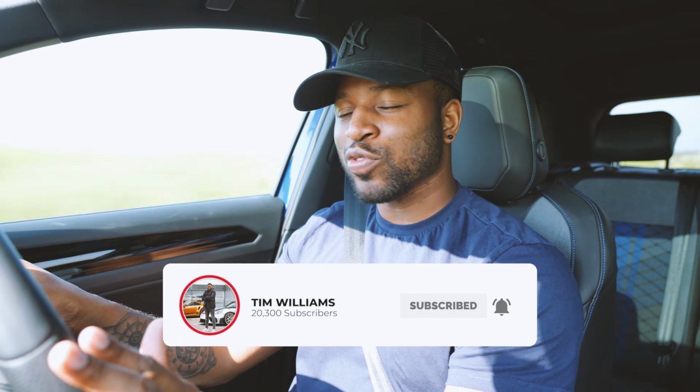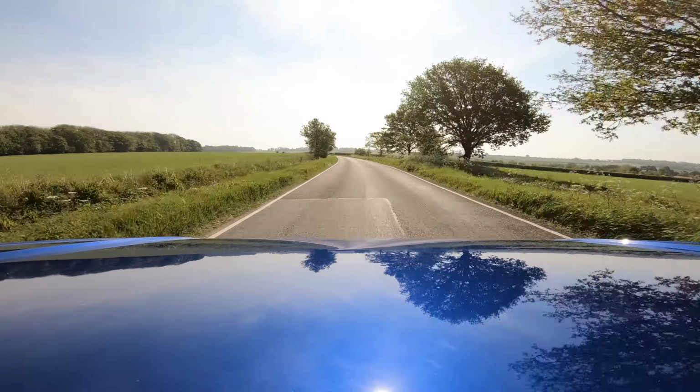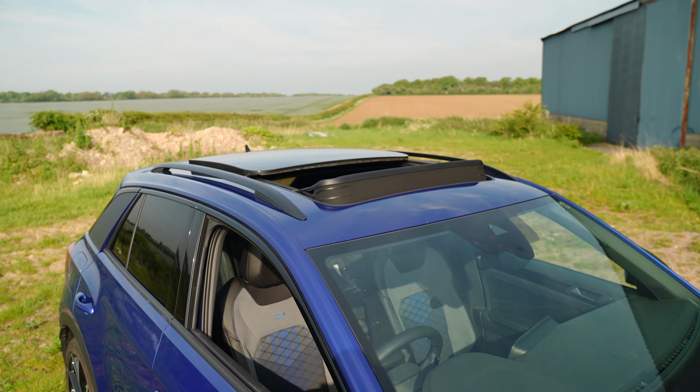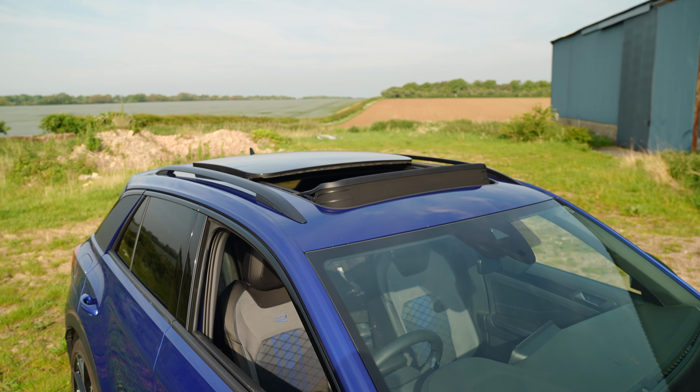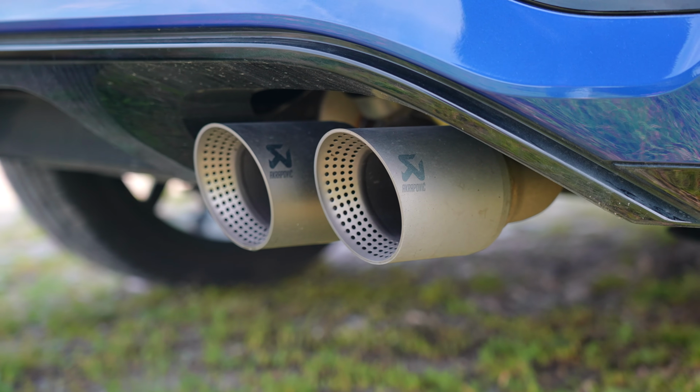And the T-Roc R doesn't make me feel like I'm driving, I don't know, the world's fastest supercar. But when doing a school run, you definitely feel like you're the coolest guy in the car park. You arrive in this lovely blue, and then you leave with the Akrapovic exhaust system popping and farting away with every gear change. Obviously when you're leaving the school area, you're not going to be doing 70 or 60, but just listen to this.